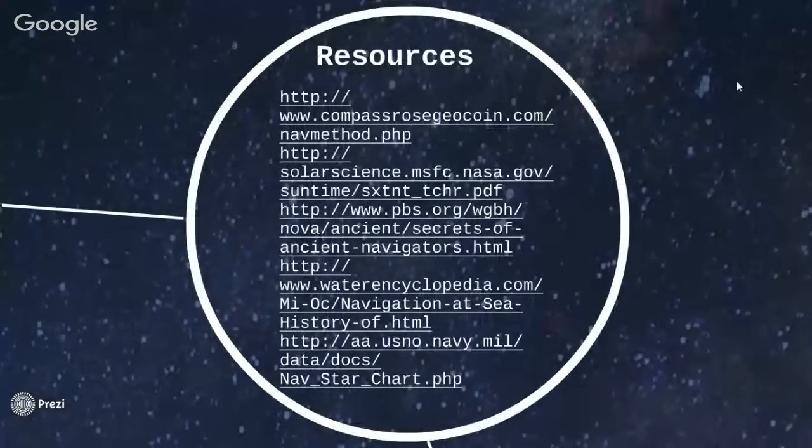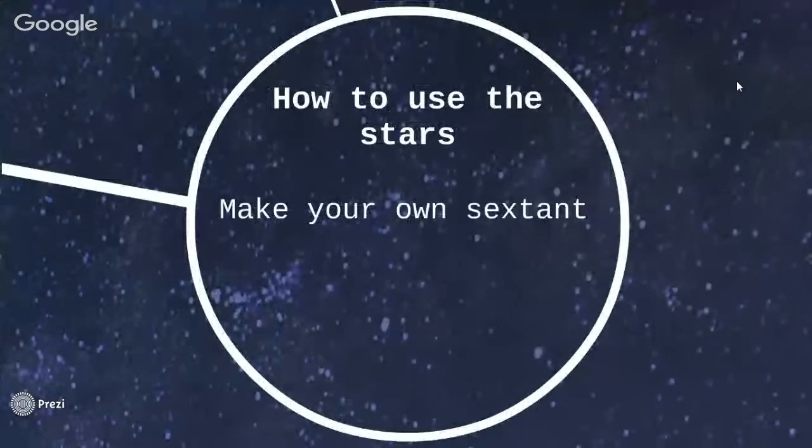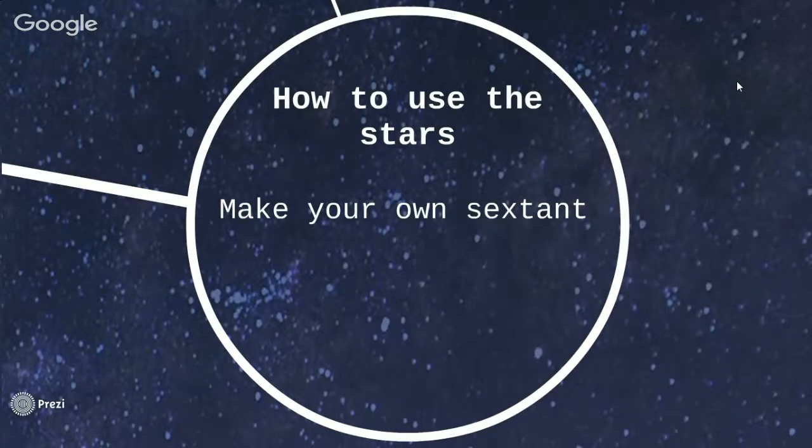Here are my resources that I used for my presentation. And next, we're going to make our own sextant to measure the altitude of the points in the sky. I found this activity on the NASA website. I'm going to go ahead and show you guys how to make one.